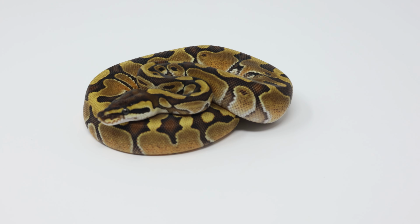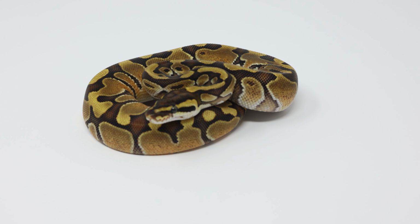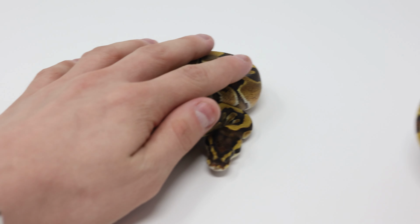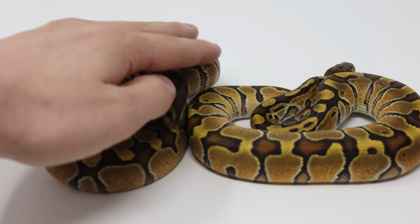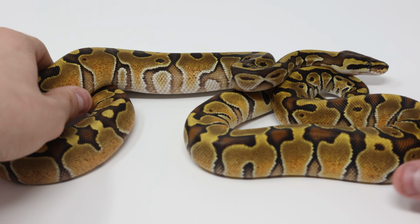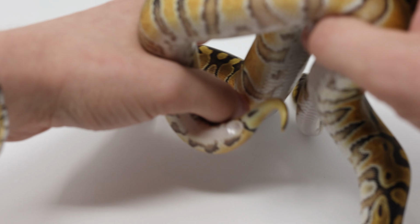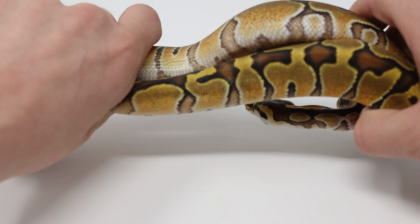The next animal is this Enchi special 50% double het for Ultramel Pied male. And I'm actually going to do the two males together and not in chronological order, because what I want to do is just bring this male in, who I also showed at the start of the video. Now, this one I believe to be Orange Dream, and this one is a Poss Orange Dream. So the reason I say that is not the oranges down the side, because obviously this does have nice oranges coming down the side, same as this one. But they are slightly different in terms of vibrancy, as you can see there.